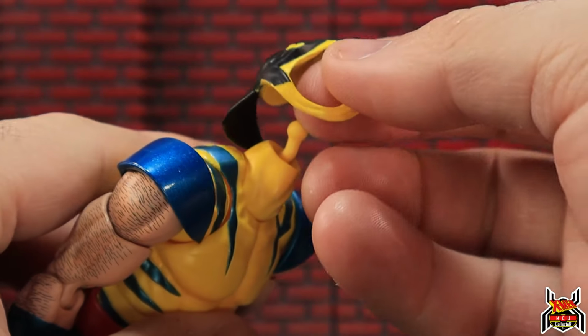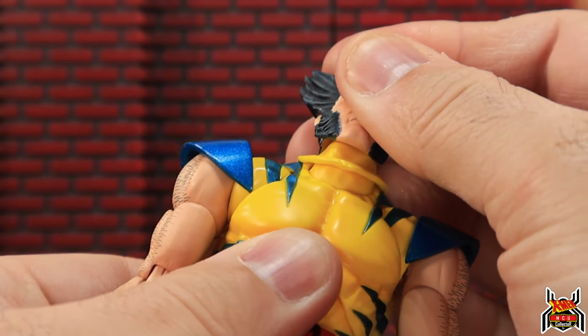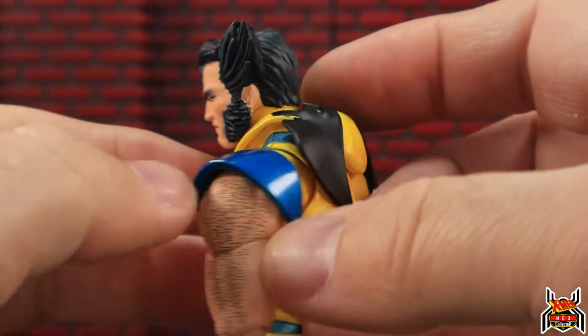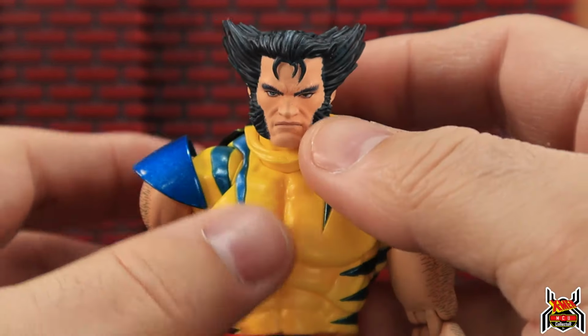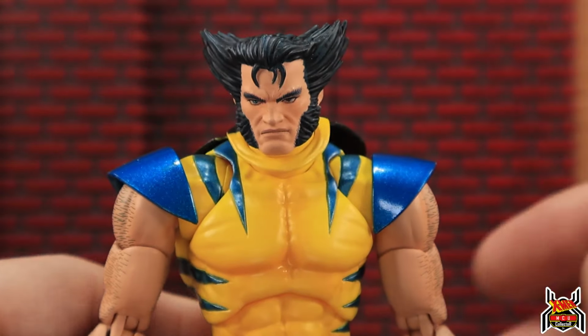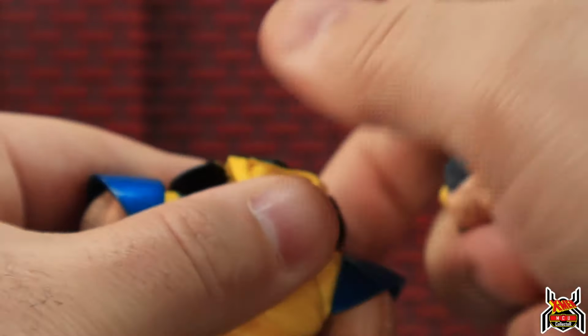Let's get the cowl on there, and we'll just put that over his neck, and then we can get the Logan head sculpt on there, and then bam, we got Logan, and that looks pretty good. I like it. And you have the cowl down, resting over his back, and that is pretty cool. So you get some options in there, which is quite nice. So we'll pop that back off.